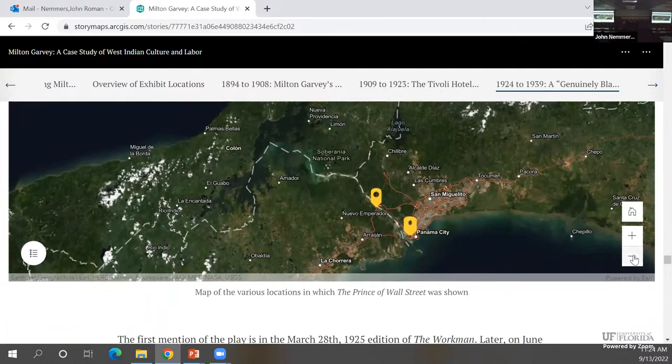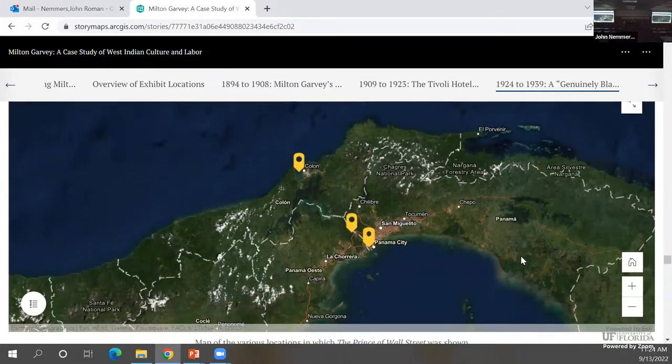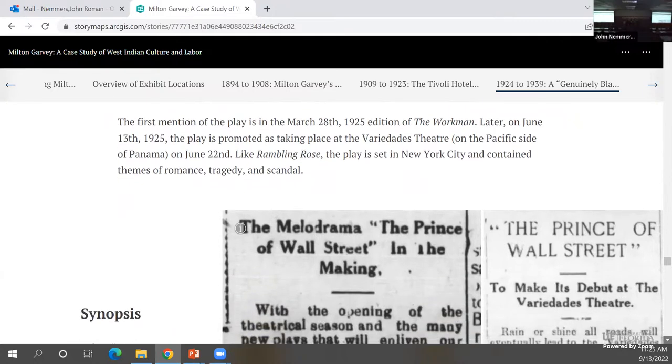This is a map of locations where The Prince of Wall Street was performed. So again, as you can see, these are multiple locations expanding a wide geographical space, also contributing to the success of The Prince of Wall Street. So the first mention of the play is in the March 28, 1925 edition of The Workman.